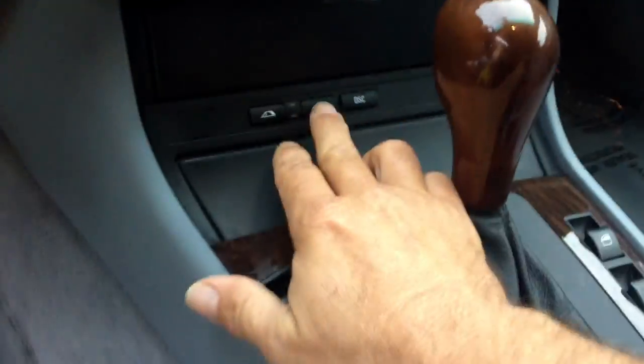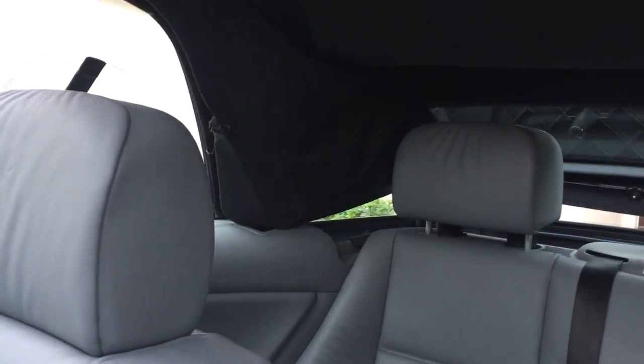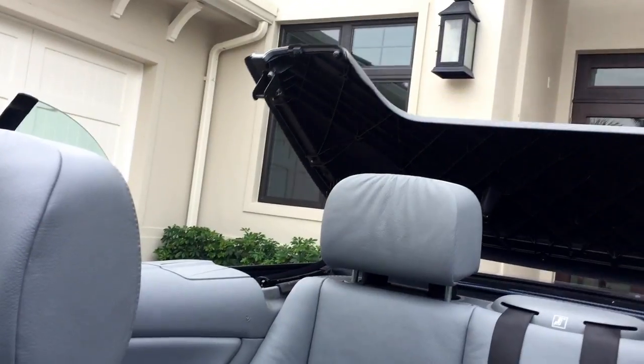So to do that, we're gonna hop inside. Put our key in the ignition and press that guy right there. So the windows will crack, not literally. It'll release from the back and the front. Up comes the top cover. And down goes the top. And that is a beautifully insulated soft top. When that thing is up, you feel like you're in a coupe.